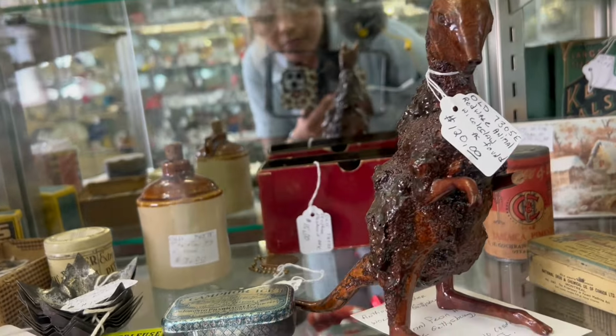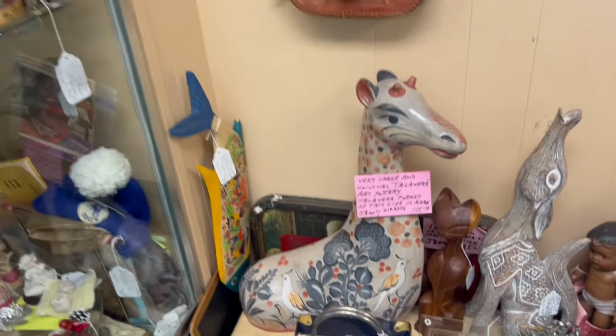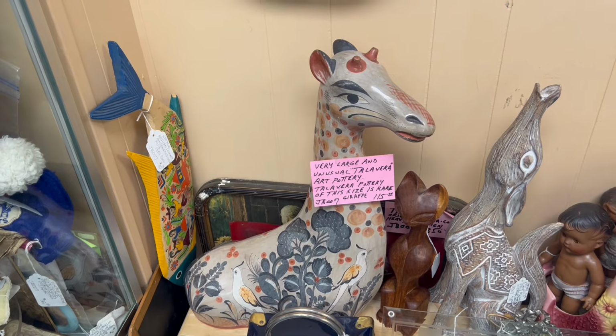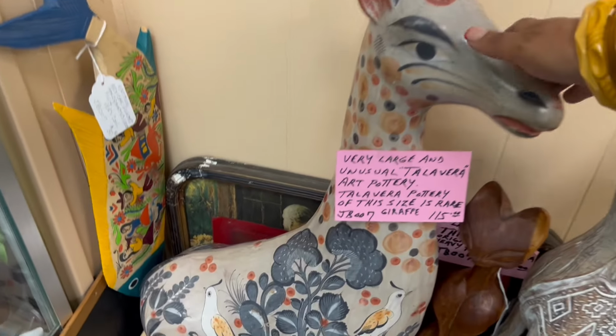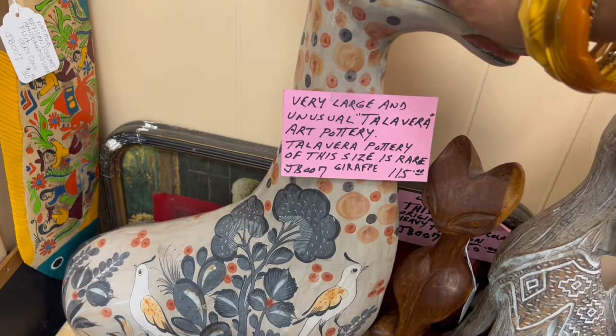Oh my God. What? How did I not see this? Was this even here last time I was here? Very large and unusual Talavera art pottery. Size giraffe. Well, that's freaking cool. So it looks like they've definitely been here since I've been here, because these were not here.